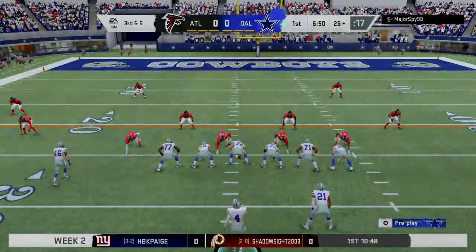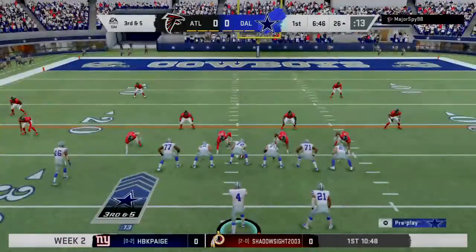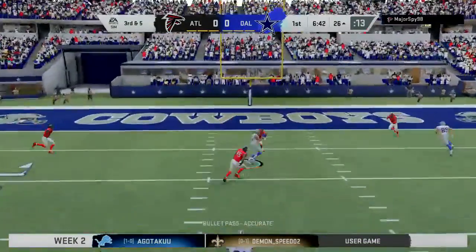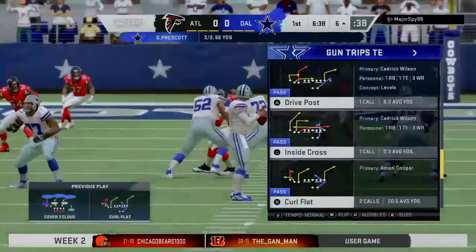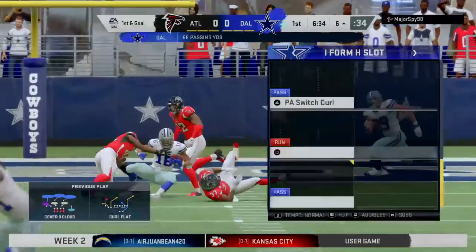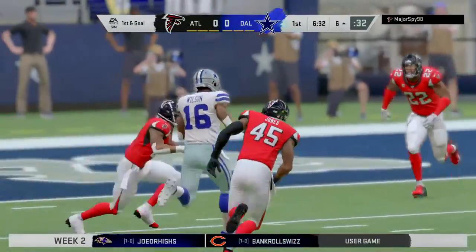Here comes the 7th play of this opening drive. They've moved it well, but here's 3rd down. Prescott from the gun. They're able to locate Wilson, and down he goes, taking it inside the 10, just shy of the 5 at the 6. They're able to convert on 3rd down, and that sets up a 1st and goal at the 6-yard line.